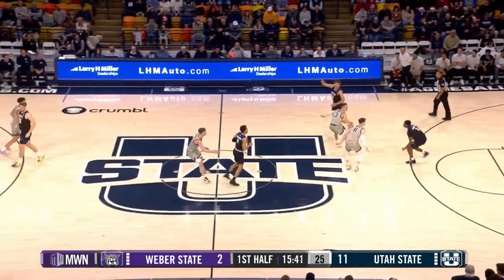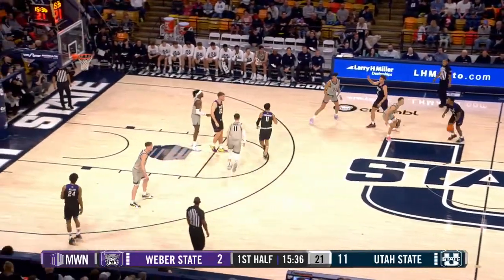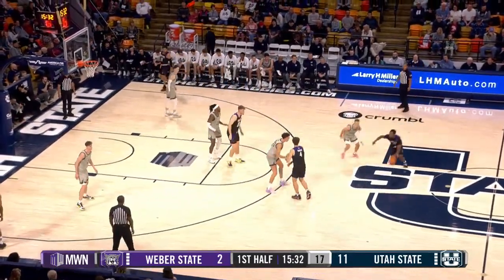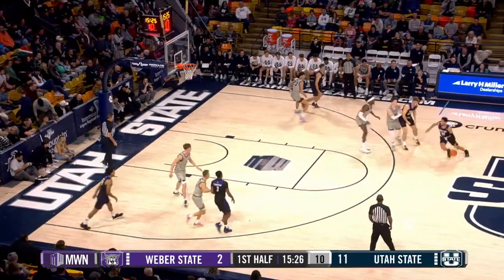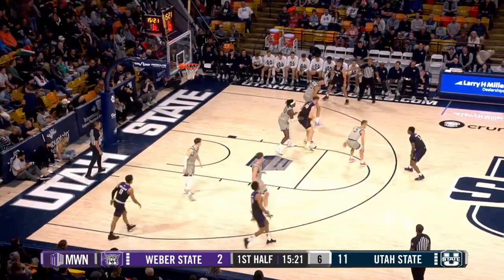And the Aggies bringing a little bit of a press up against KJ Cunningham. Finally to Kohler, back to Cunningham at the mid-stripe logo. 15 seconds on the shot clock. Cunningham working to the left. Ashworth's right there on him. Finally dishes to Ballard, then to Chu.